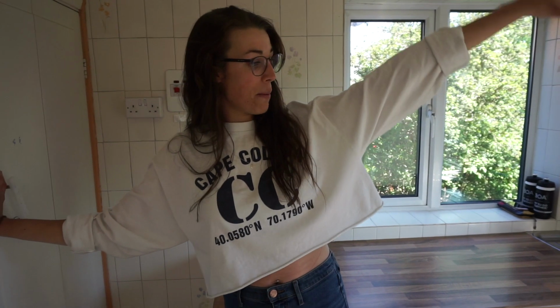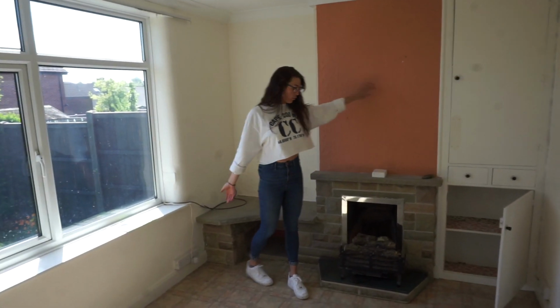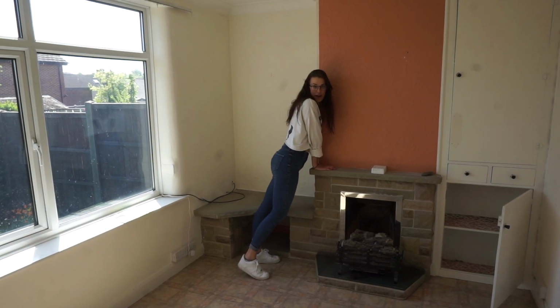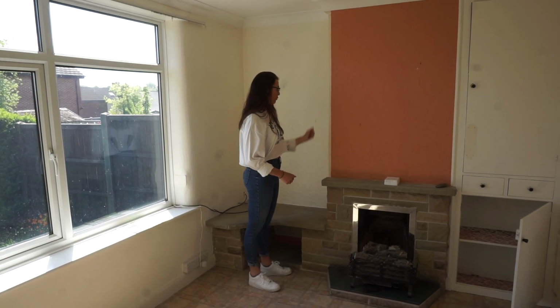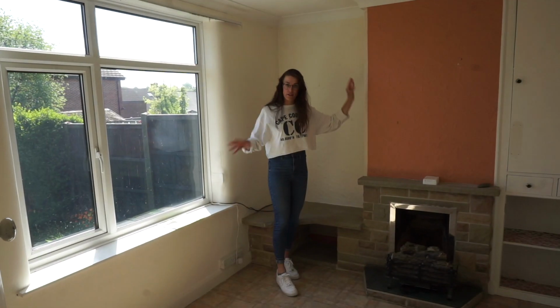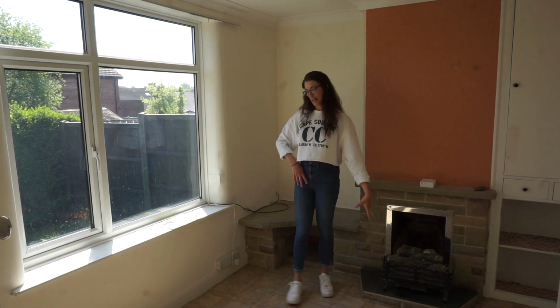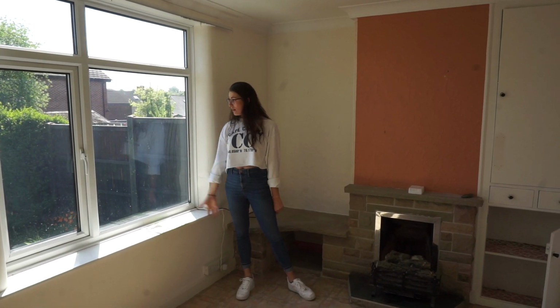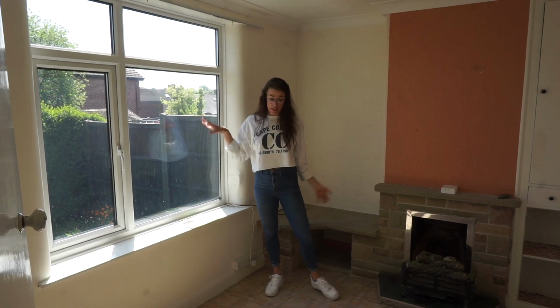This door is being blocked up here, so we're going to have a run of units all the way along there. And then this is going to be the dining area. We've got a gorgeous 70s crazy stone fireplace, which is all going to be taken out. We're going to keep the chicken breast. This is going to be the dining area, and obviously that wall won't be there. And I'm getting some French windows put in, going out to the garden.